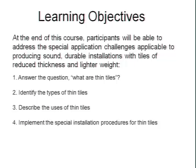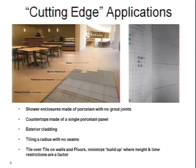Okay, we'll look at the types, we'll describe the uses, and then get into the basics of how to install these materials. The goal today is really to give you a first taste of what's out there. There's been a lot of work in the industry, and I think we'll be able to give you an idea of where to go to start asking the right kind of questions. The reason being is that the thin tiles have been around now for a couple of years.